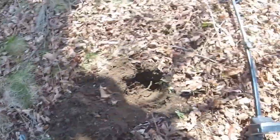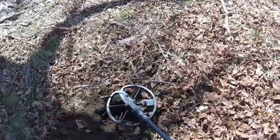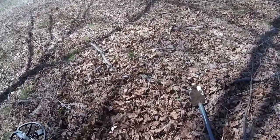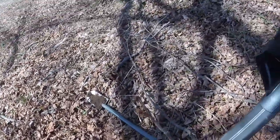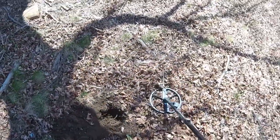There is something else down here though. So I'm hoping maybe it was buried treasure. I could be so lucky. Metal detector's going crazy right now. I'm using the coin shooter program with ferrous two-tone.